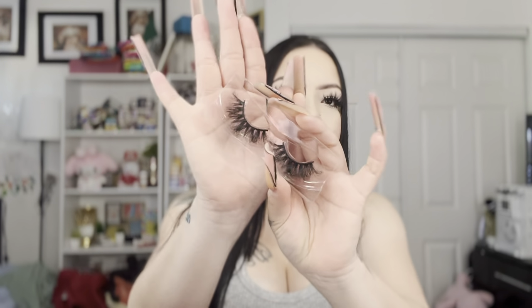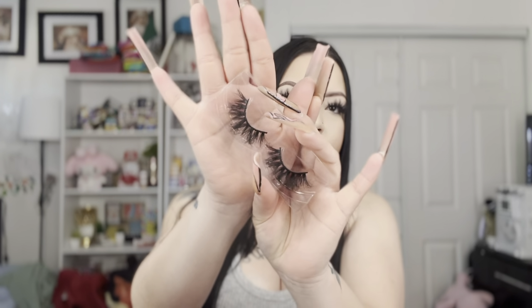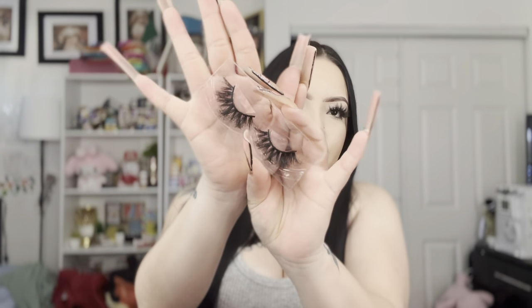So this is the style here, the 1-800 His Loss. This one's super, super cute. Super dramatic. It's kind of similar to this one in a way, but it's a little bit more with volume. So it's really nice. For sure.